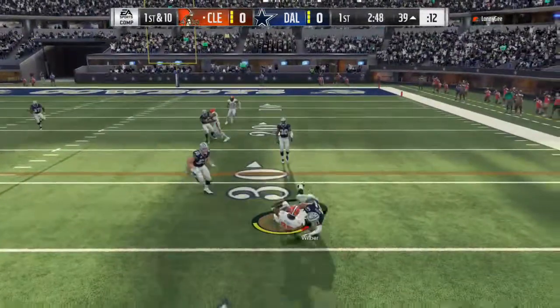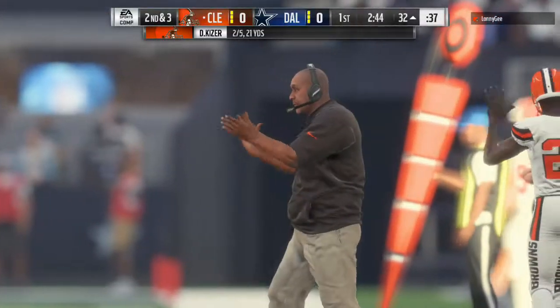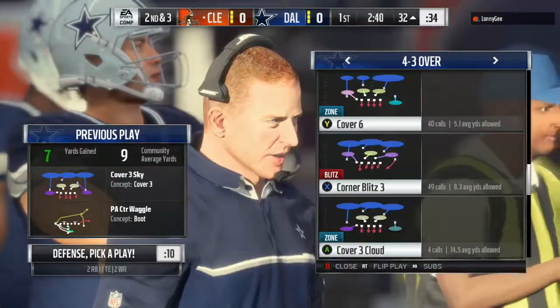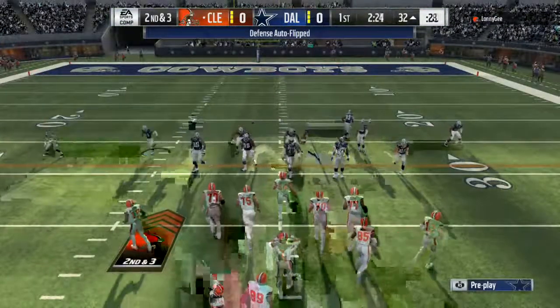To the right side and complete to Njoku, and he gets it down to the 32. 7 yards, the pickup on the pitch and catch. How about that play action there? Freezing the defense just enough to bring the tight end free downfield for the completion. And they're definitely showing blitz here.